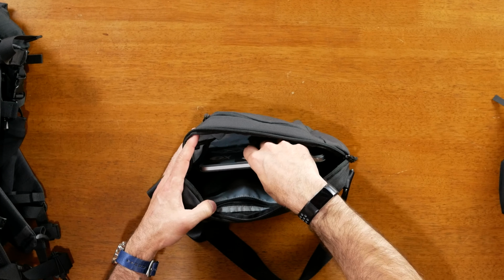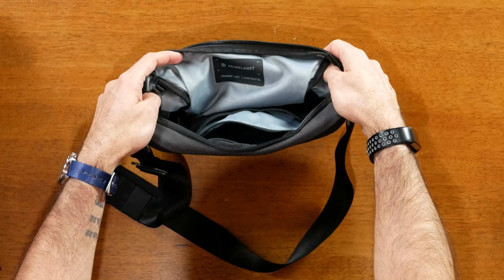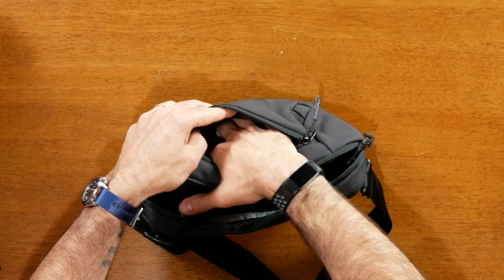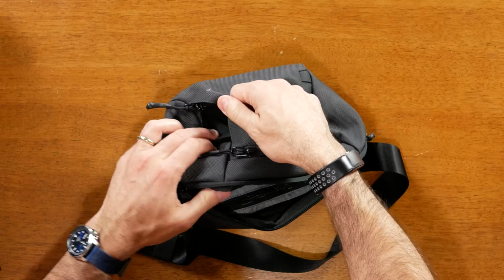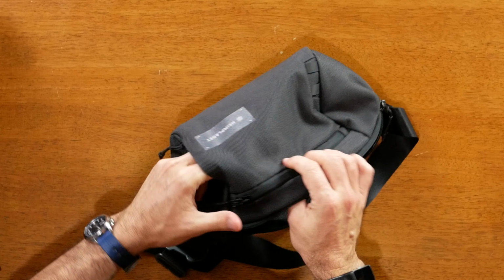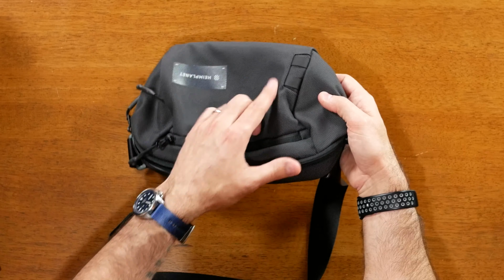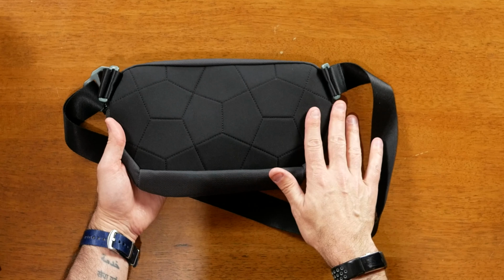But it doesn't have a lot of cushioning at the bottom, so you might want to have your iPad in a case like this if you're going to carry it in this sling. But as you can see, you got some good organization on the inside here. On the front, you've got a top pocket for sunglasses and things, and then a smaller side pocket that you also could use for sunglasses or a mask. You've got these little loops in the front for a carabiner, some good padding on the back here.